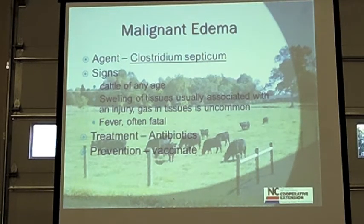It's Clostridium chauvoei. All your clostridial diseases, this is a bug that lives in the soil. They consume it, usually as calves, when they just start eating grass. It gets embedded in their muscles, and then under a moment of stress, it comes out and it literally just takes over.